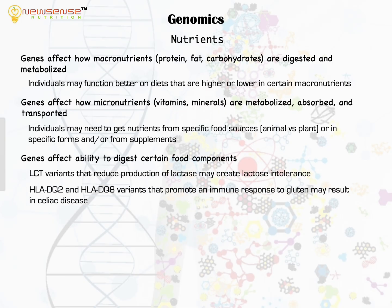Genes also affect our ability to digest other food components. Some examples here are the LCT variants in that gene that reduce the production of lactase, and lactase is the enzyme that we have to break down lactose, which is the sugar in dairy. So that relates to lactose intolerance. And then we also know the two genes, HLA-DQ2 and HLA-DQ8, have variants, and if both of those variants are present, then it may promote an immune response to gluten, and may result in celiac disease. Again, not destiny, not determined, but possibilities or tendencies.